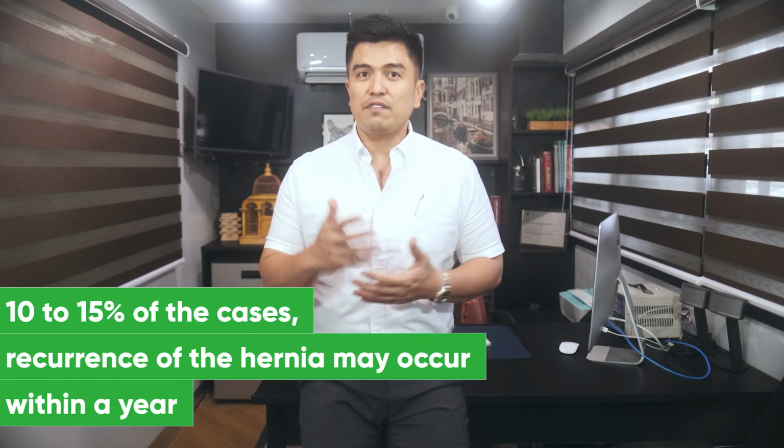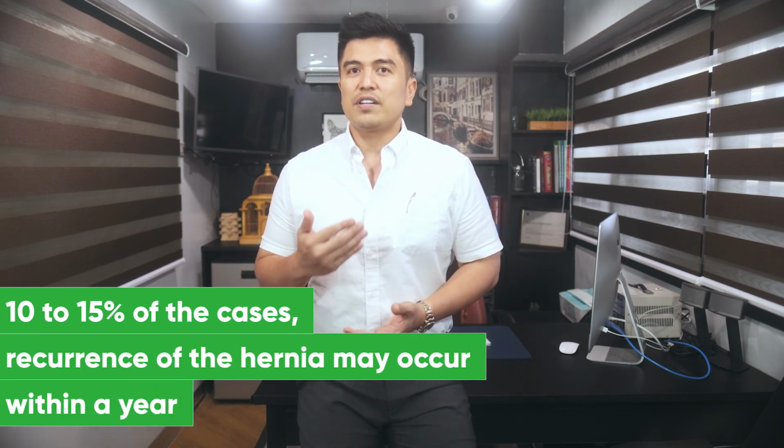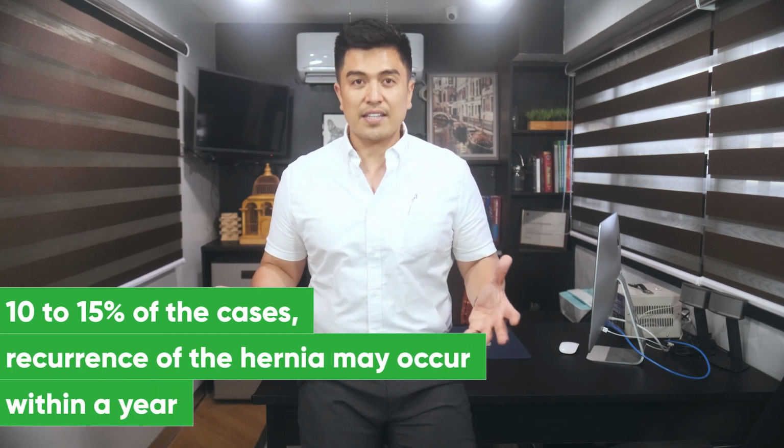The prognosis is good for the majority of the cases. However, in 10 to 15% of the cases, recurrence of the hernia may occur within a year. Prevention of overactivity and self-trauma may help lower this recurrence rate. There is no proven means to prevent perineal hernia from forming. The problem is rarely seen in castrated male dogs, so early castration in dogs not intended for breeding purposes is recommended.